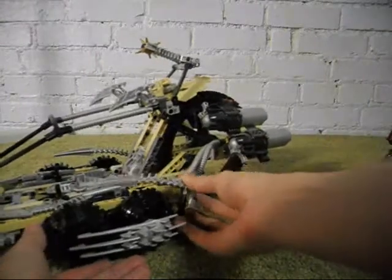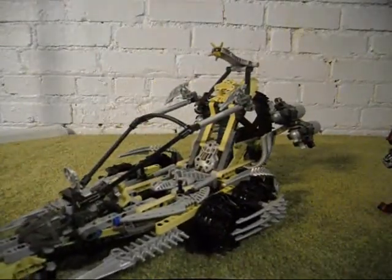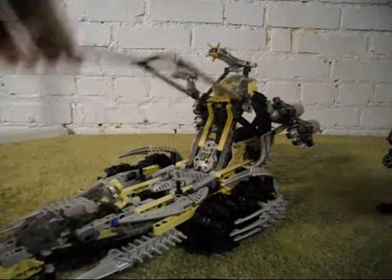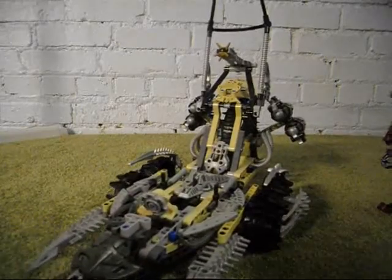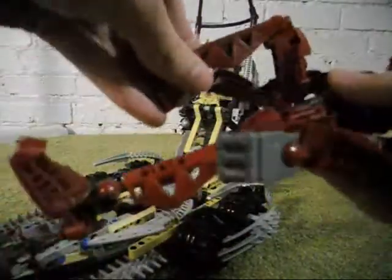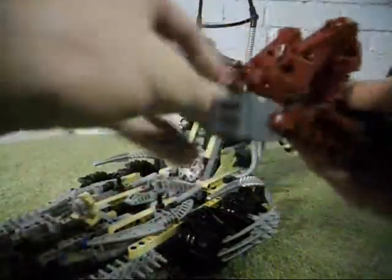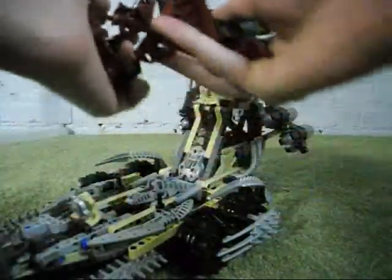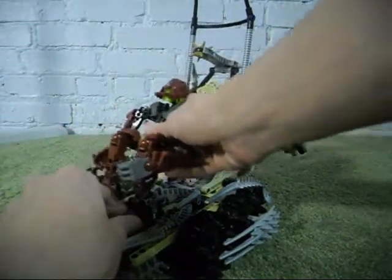So, there you have it. That is the Thornatus V9. I apologize that I did not make a video about this set earlier, at the time that I bought this set, because, well, I wasn't doing reviews at the time that I got this set. Someone on YouTube suggested me to do reviews, and I have been doing so ever since.